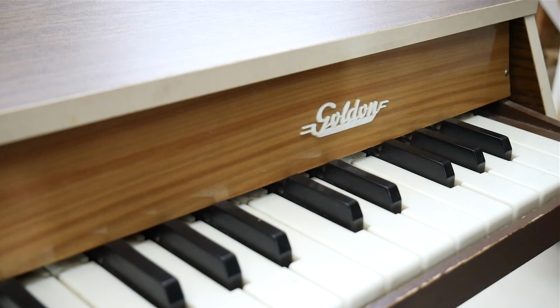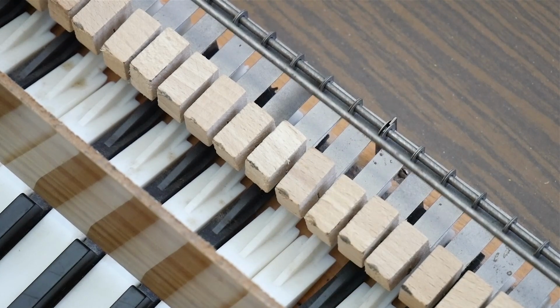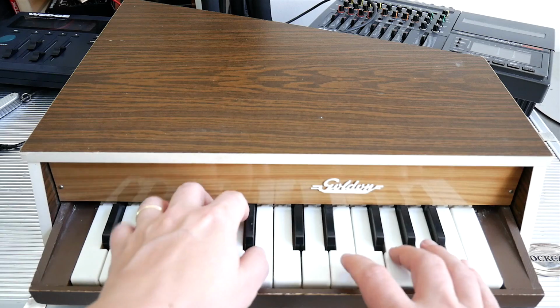As you can hear, it's noticeably quieter, but also a bit more mysterious than its upright counterparts. The action is the best of all Gouldens. You can actually do fast runs on this without a high risk of keys getting stuck.